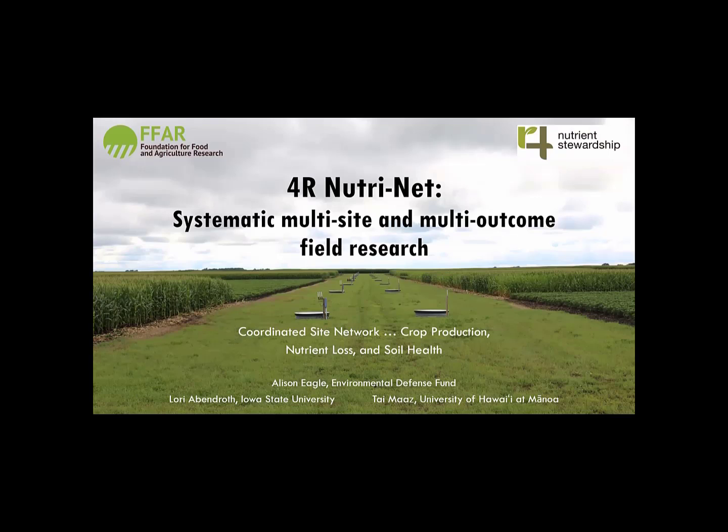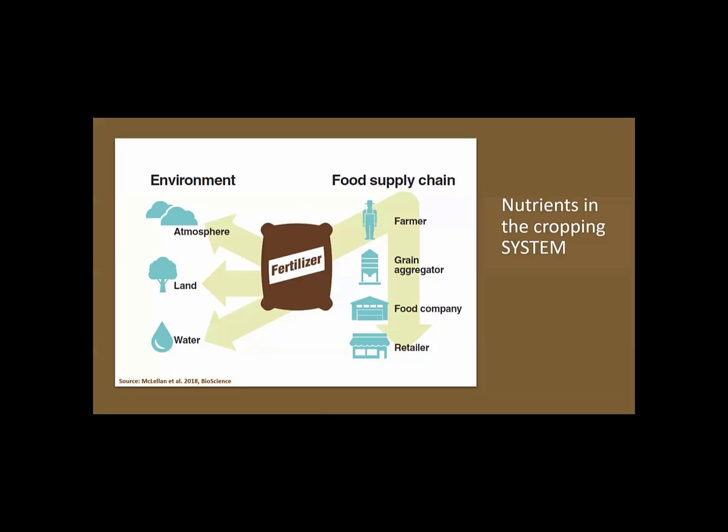It looks like I need to click. There we go. We use fertilizer of different kinds, including synthetic sources as well as manure, to sustain our high crop productivity. And so farmers and the rest of society want to see more of that fertilizer go into the crop, the right-hand side of this, into the food supply chain, and less of it going into the environment.